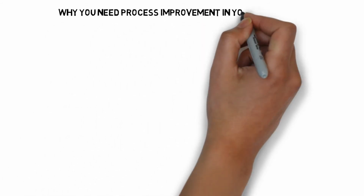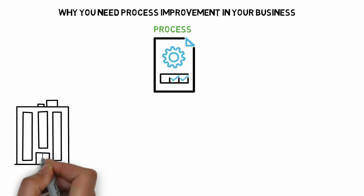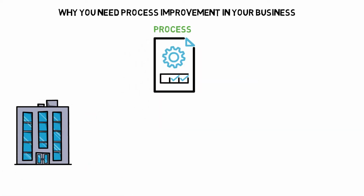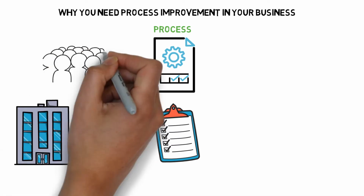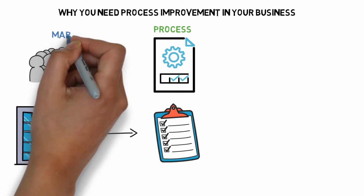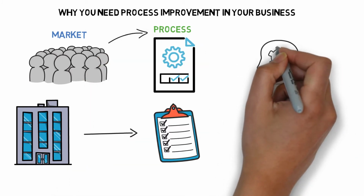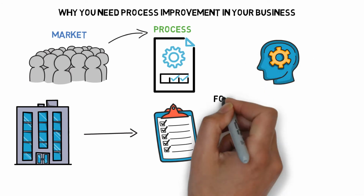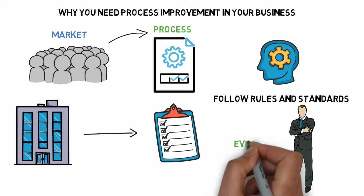Why you need process improvement in your business. Processes are the foundation of execution and progress. Therefore, every standard organization does not take it for granted, as they mostly define how most tasks are achieved. Businesses are constantly seeking the best approach to adapt to market and consumer change. This can't be successful without a well thought out process. Fortunately, business improvement is achievable if you set your mind to it and follow rules and standards. Hence, it is available to everyone.